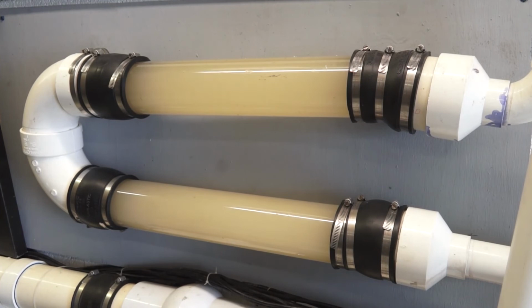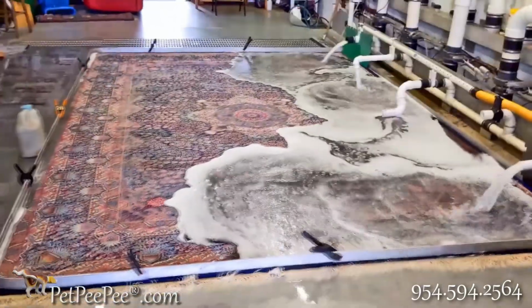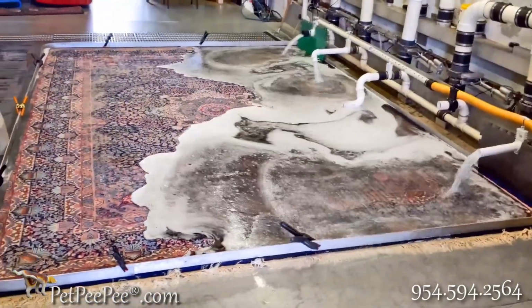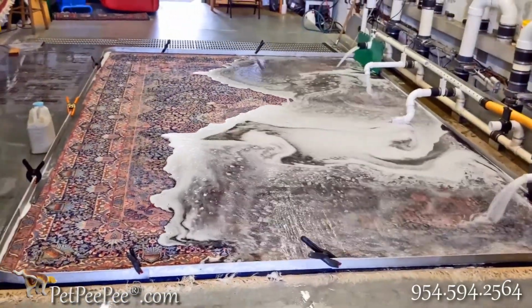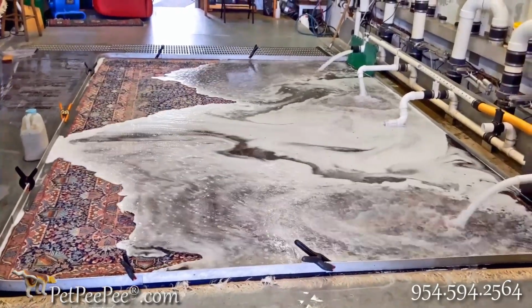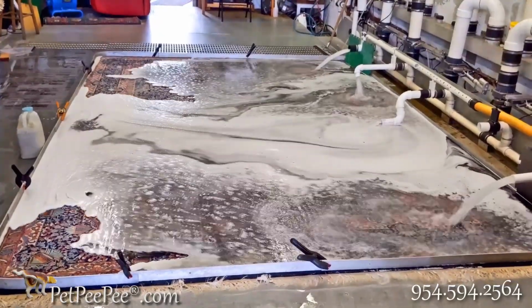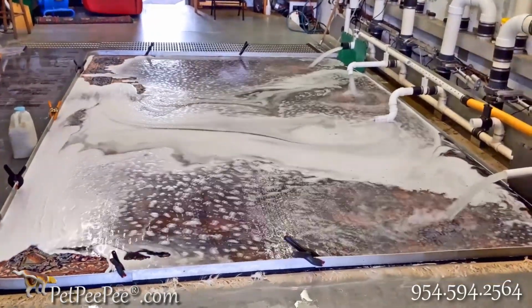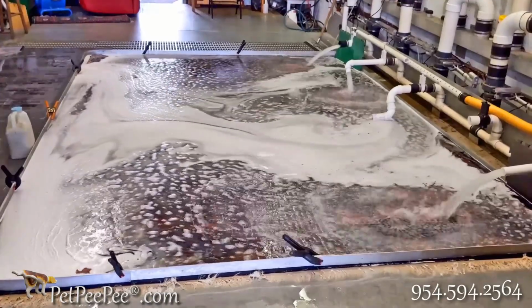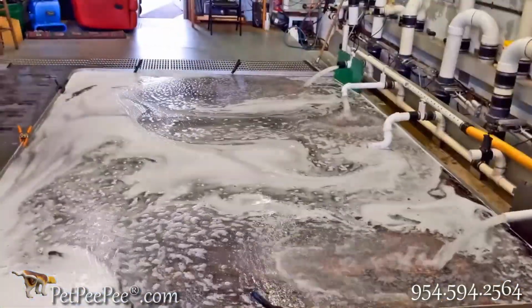So now you're standing above the rug, you look at this beautiful, more than $25,000 Oriental rug, one of a kind, that you purchased probably when you were in Turkey or in India or in Pakistan. And now you have to make a decision. Take the rug, throw it away, or clean it. Clean it the right way.